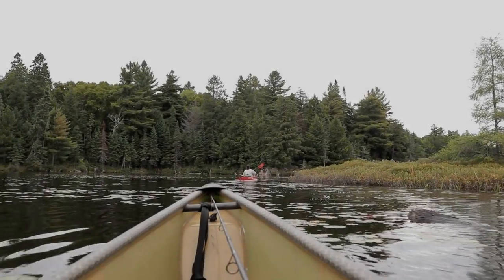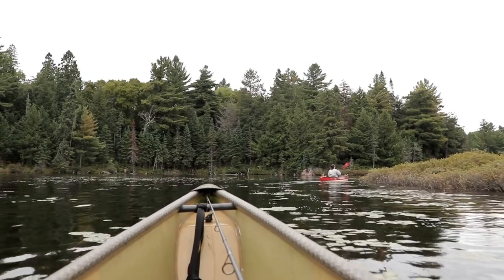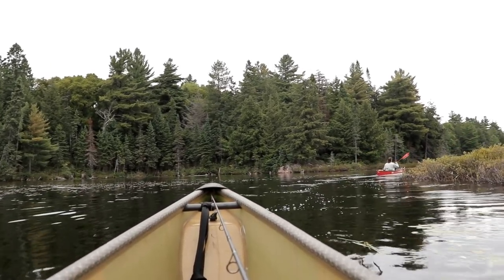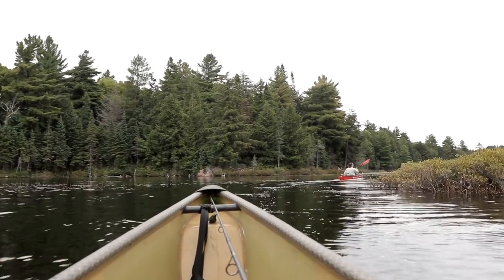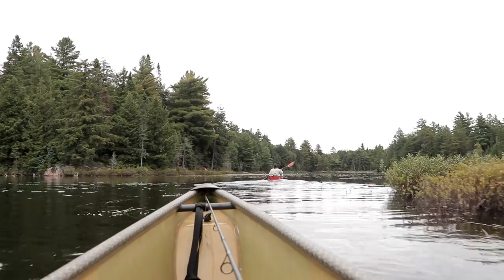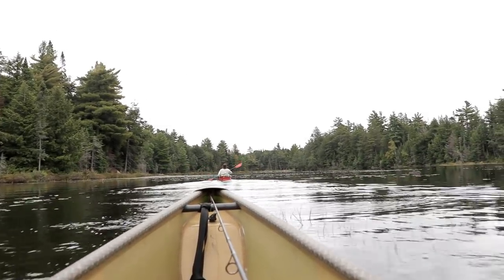We're just heading out of Tim Lake, back into the Tim River. And we will be coming up to our first portage shortly. It's a short one, it's only 120 meters. And most of them for today are like that, few and far between, pretty short. That's a good thing. And we're going with the current so we can make up some time today.